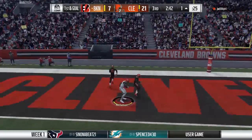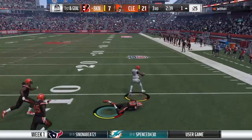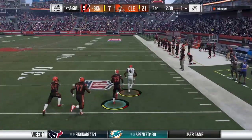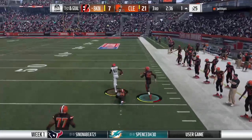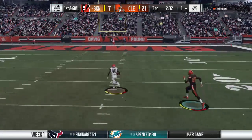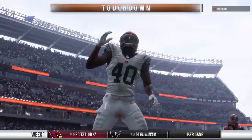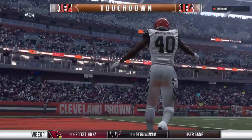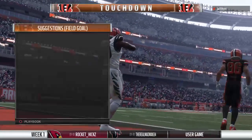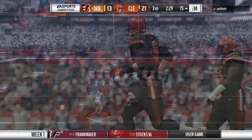Out of the gun, they'll look to throw. He can't get him down. The Red Sea parts, and there he goes. He's at the 50. He's at the 30. The 20. And he will bring it back. It's a pick 6 for a Bengals TD. So from one end zone all the way to the other.